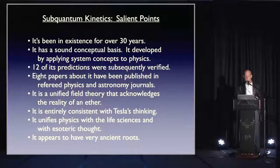This is just some points about subquantum kinetics. It's been in existence for 30 years. It's based on concepts that come out of non-equilibrium thermodynamics, systems concepts, chemistry, chemical kinetics. It's made over the years 12 predictions, which were subsequently verified. So at this point, I really believe it.